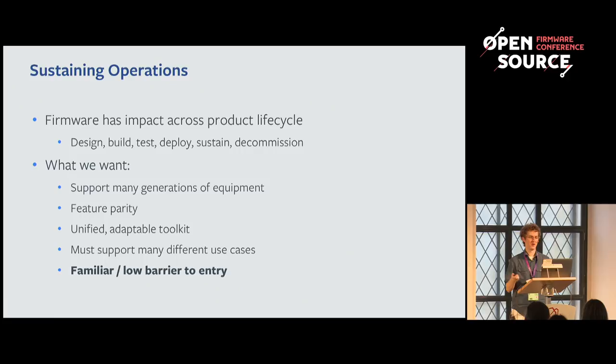And when things go wrong, what do you do? Open source firmware enables us to be proactive rather than reactive, again, discovering and prioritizing issues quickly so we can put necessary resources toward fixing the issue.